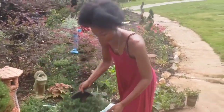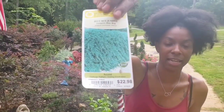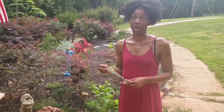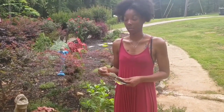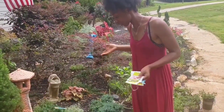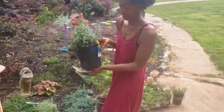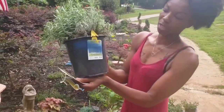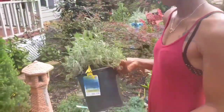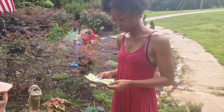These were $22. So let me show you all again. $22.98. And I got those for half off. So those were actually like $10. I have 1, 2, 3 of those. And next to it is what everybody should probably have already seen. It's blue. You won't be able to see much of it, but it's lavender, you all. This lavender is purple.